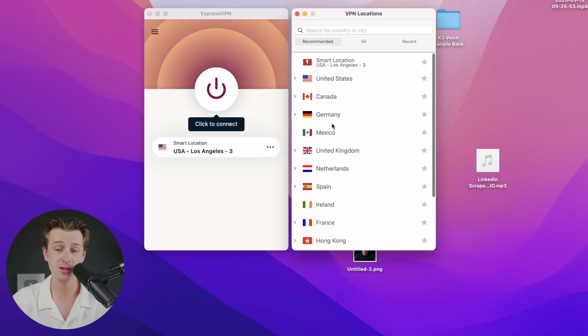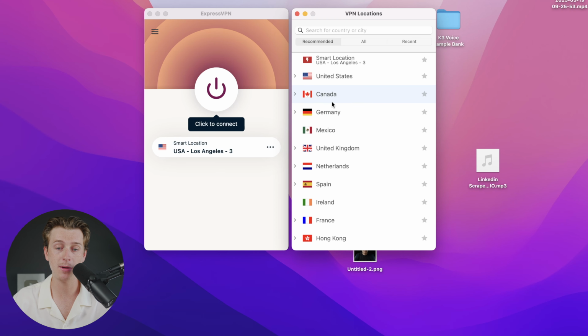Now, inside of the location selector, you can pick pretty much any country you can think of. They have tons of different countries that you can choose from. Ultimately, this really just depends on what kind of content you're trying to stream in the first place, as well as obviously what kind of restrictions you're under.